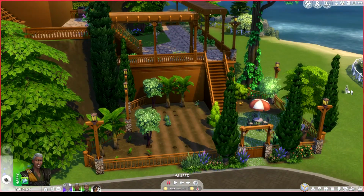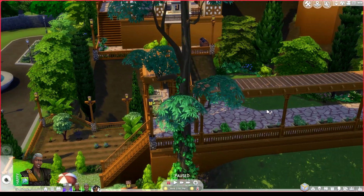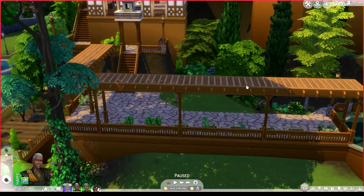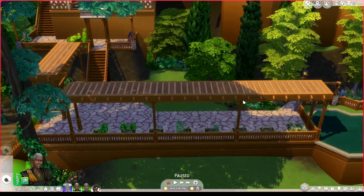Oh, here's the dog. Oh no, it's not that dog, it's someone else's dog. So some of the plants here have a little patio thingy. No, it's not a patio. I don't know what you call it. Little roof above it. Yeah, okay, that doesn't make any sense.